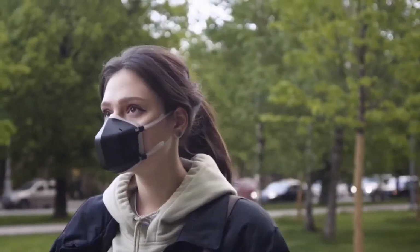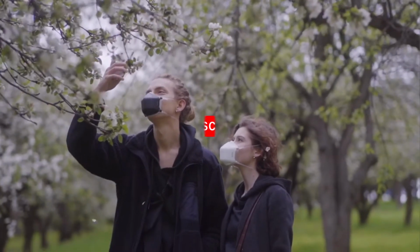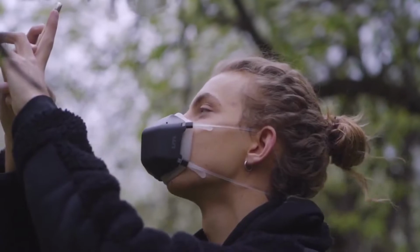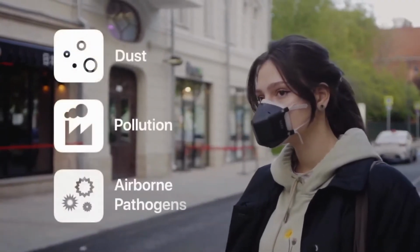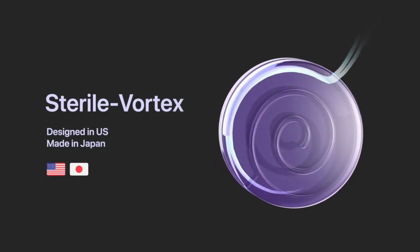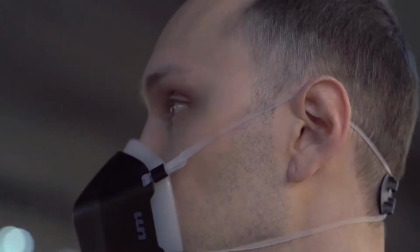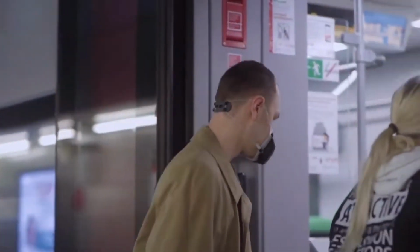Meet Uvmask, the next generation reusable mask with powerful UVC sterilization technology that protects you from 99.99% of all dust, pollution, and airborne pathogens. All the air you breathe is sent through UM's patented sterile vortex. The ultra-high-intensity UVC light instantly purifies and sterilizes the air 10 times faster than you can breathe.